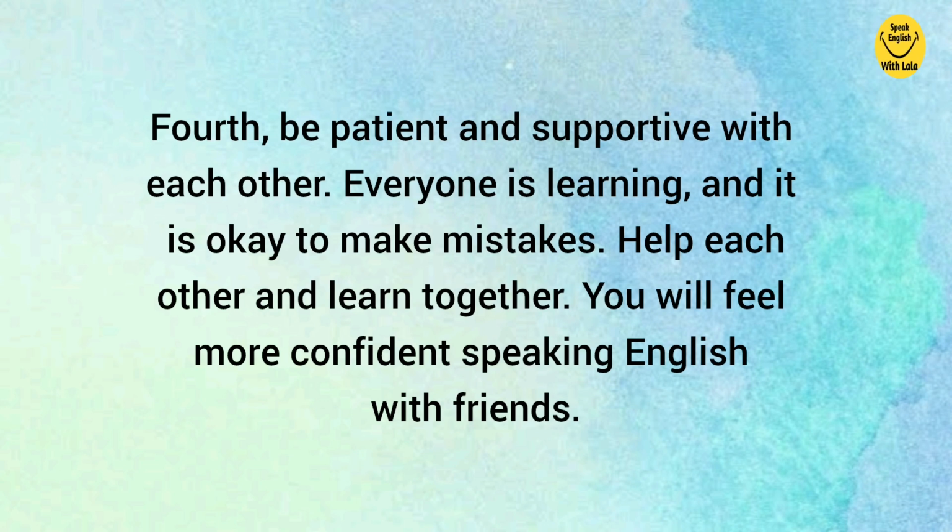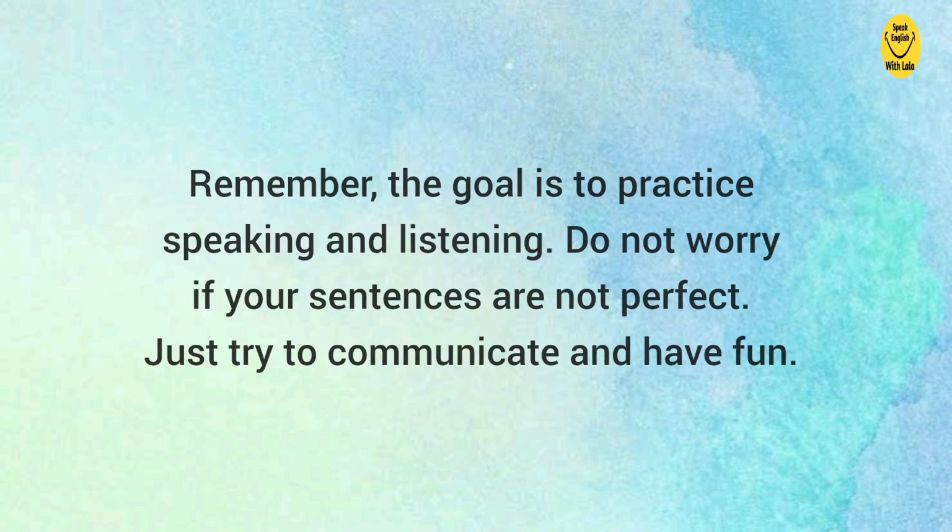Fourth, be patient and supportive with each other. Everyone is learning, and it is okay to make mistakes. Help each other and learn together. You will feel more confident speaking English with friends.